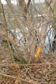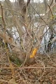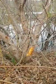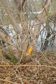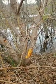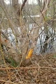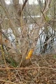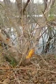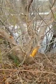Now it will cut a tree down completely. Again, they need the wood for their lodges and their dams. And I should say that their lodge and their dam are two completely separate structures. They will build a very large, long dam, but they do not live in the dam. The lodge is in the middle of the water. So they don't want to connect the lodge to any shoreline, to protect them from predators. Okay. So that's pretty neat.